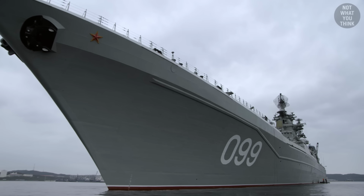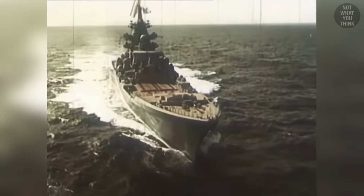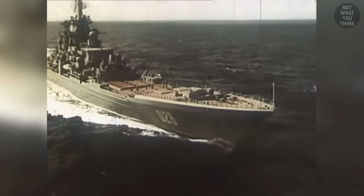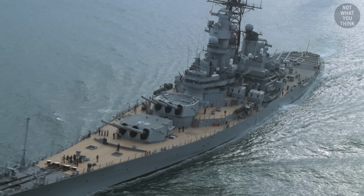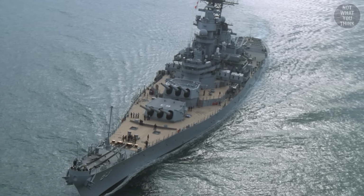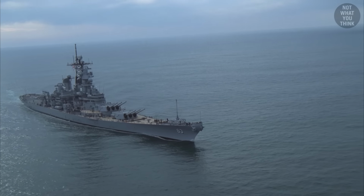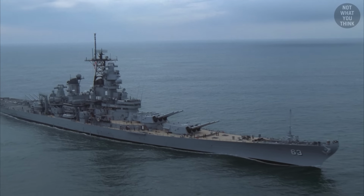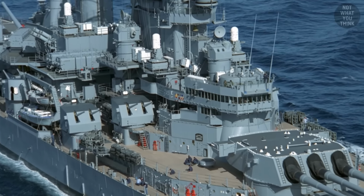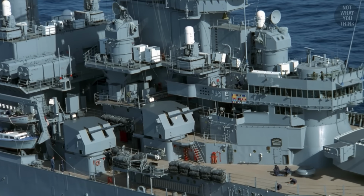Back in the 1980s, when Kirov-class ships entered the Soviet service, the US Navy decided to bring four Iowa-class battleships back to life to add more muscle to its fleet. Although the commissioning of the Kirov was not the real reason why the US Navy brought back its World War II-era battleships. The primary reason for this reactivation was President Reagan's push for a 600-ship Navy.